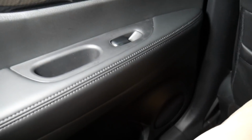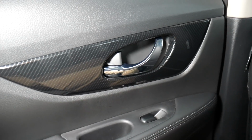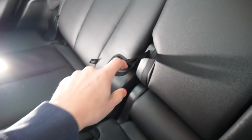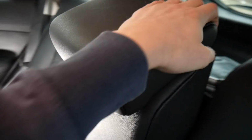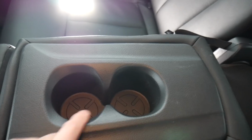On the door itself, just your standard controls, window controls, a door lock, and a door latch. Now there's also a center armrest. It doesn't just fold down like they usually do. You have to pull on this little strap right here to release it, and then the armrest will fold down. On the back of it, you'll see you get 2 cup holders.